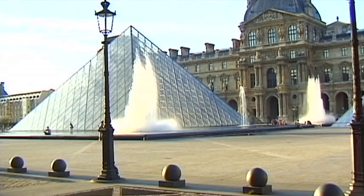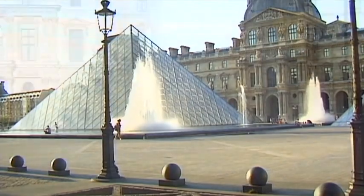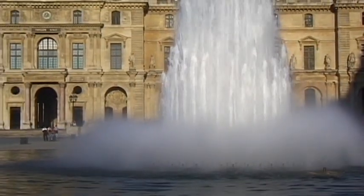The capital of France is today frequently associated with contemporary buildings.